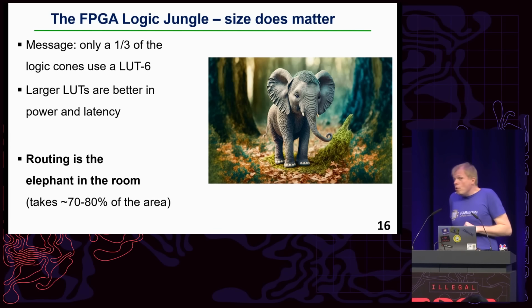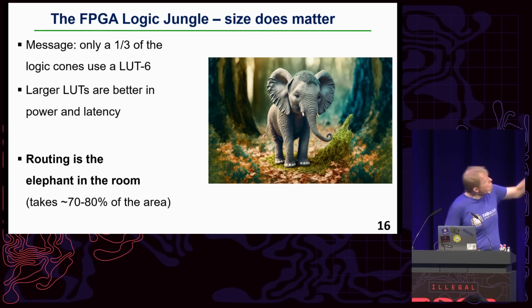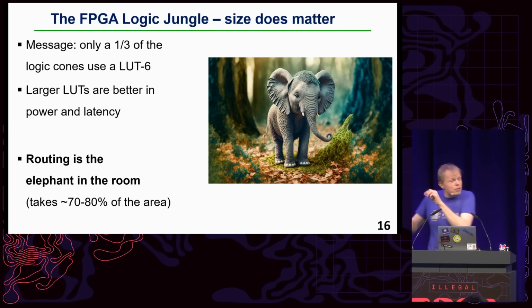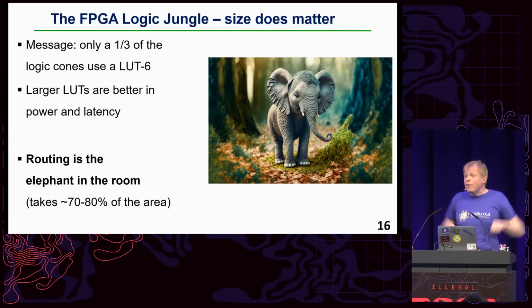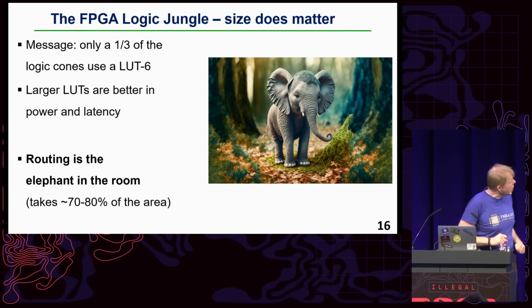However, when you buy an FPGA, you think you buy lookup tables or logic. But at the end of the day, you pay for the routing. It's nice that you have all these logic blocks that you can wire up together, but this is really expensive. On an ASIC, I just draw basically a metal wire from A to Z. On an FPGA, I have to go through all kinds of switches to get there. And 70 to 80% of your chip area is dedicated to the routing.